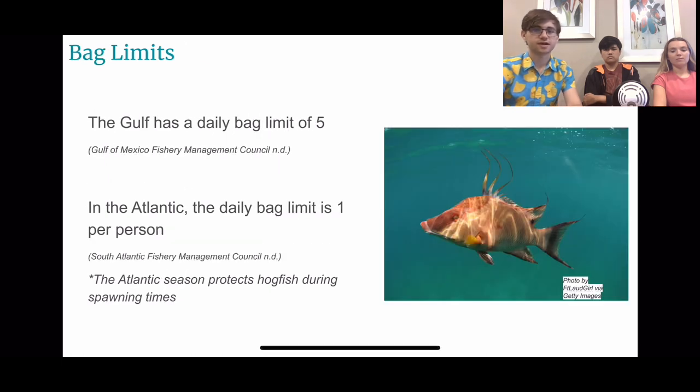The Gulf of Mexico has a daily bag limit of 5 hogfish per harvester. So if you go on a boat with 5 people, you can catch 25 hogfish. If you go on with 1 person, you can catch 5 hogfish. In the Atlantic, it's a little more strict. The daily bag limit is set at 1 per person.